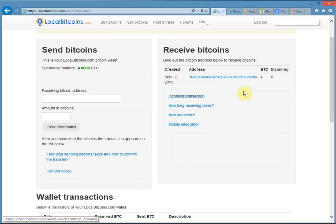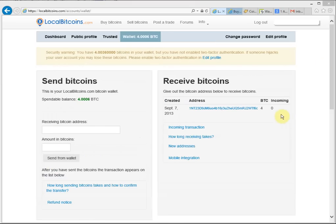And having a look back over to the right, you can see this big number here. That big number is your account number for people to send money to. So it's exactly like your BSB and account number for your bank account. And if you want to send Bitcoins, you're going to need another person's address, which is similar to this. You can pop it in there, enter how much you want to put in, and then send from wallet. And that's it. So let's see how long it takes to actually send some Bitcoins this way.